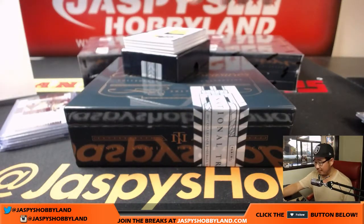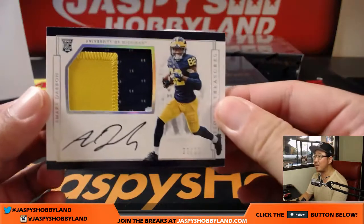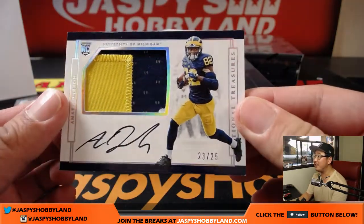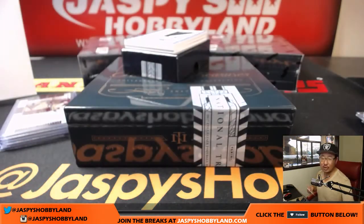Out of 25, it's Amara Darbo. 2-color patch auto. And it's 23 out of 25. 2-color patch on card auto. Amara Darbo, nice one for John Baggett. There you go, John. Got him on the board.